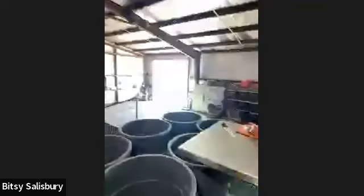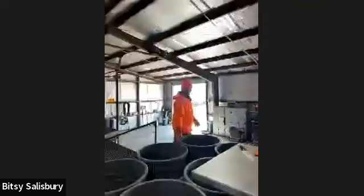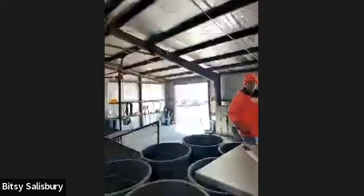You can kind of see one, I don't even see one, way out there. That's one of the trucks, that white truck out there. Kind of hard to see. It's that box truck. That's one of them.